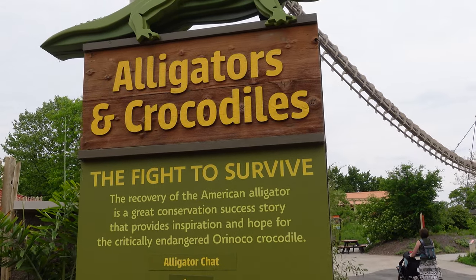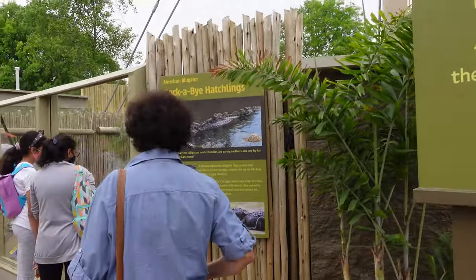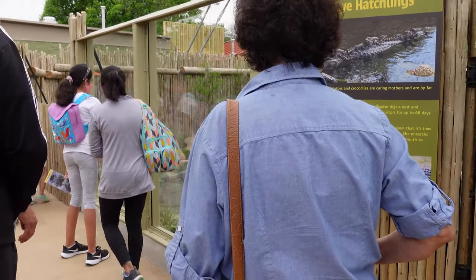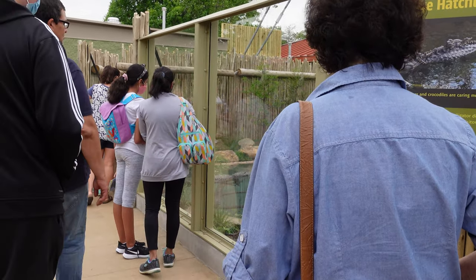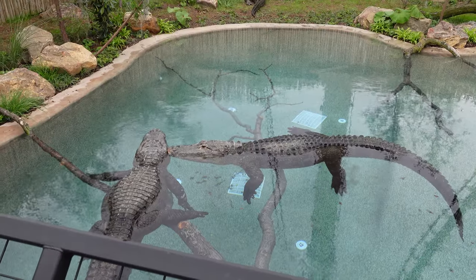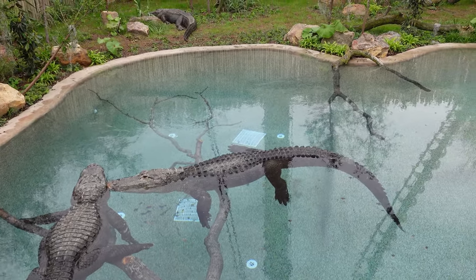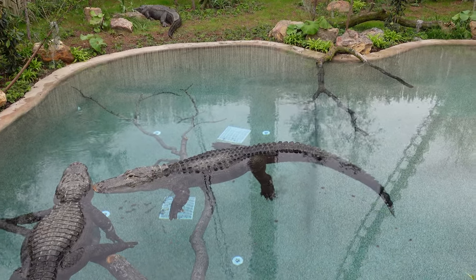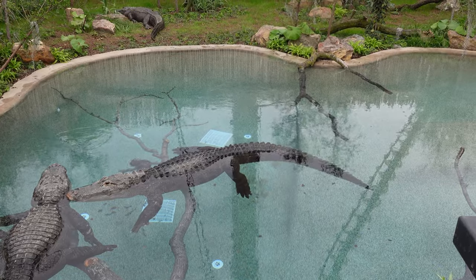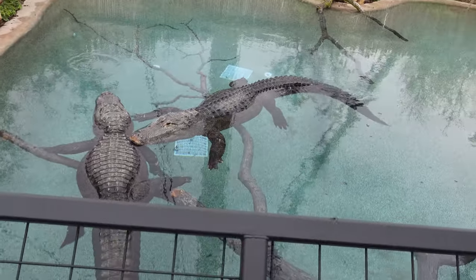Is this the alligator chat? Here we go to the Alligators and Crocodiles exhibit. All the exhibits are socially distanced and there's lines to get into them. So whether it's oceans, the desert, or here, the African and crocodile, all of it. Feeding cage. Yeah, that's about right.